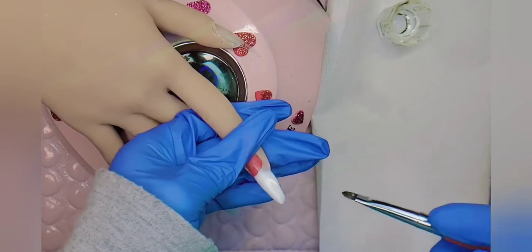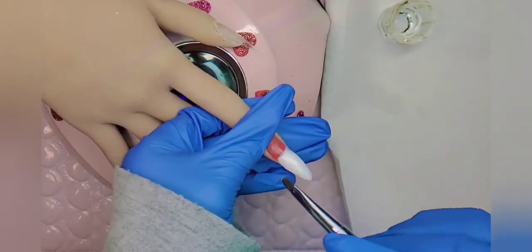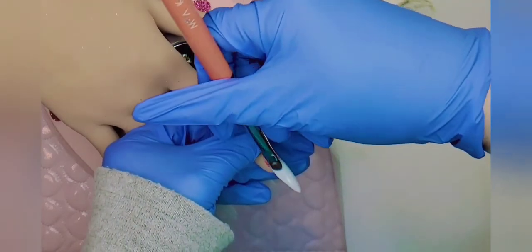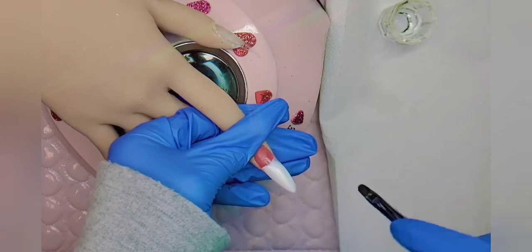Okay. So let's see if I want to go up some more. I guess that's about right. All right, so let me clean up these sides and make sure they're where I want them.